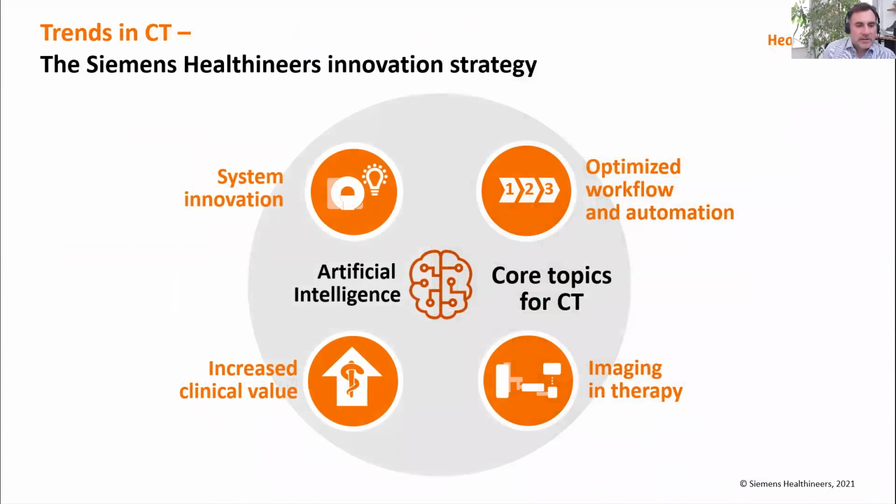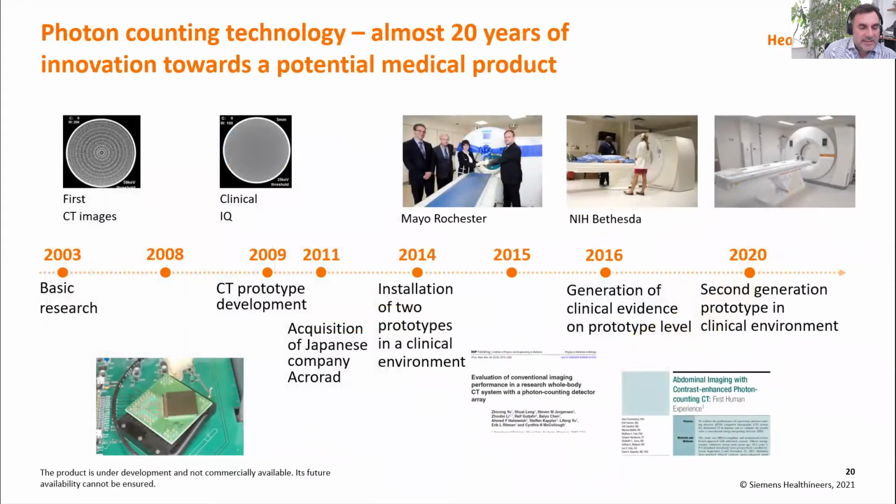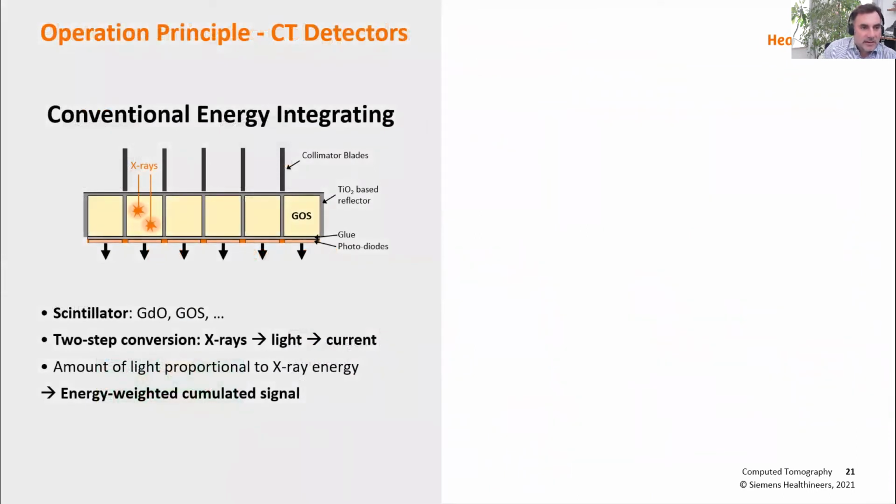Back to system innovation. We've been working on the key component of a CT scanner, the detector system, for quite some time. Over 18 years now, from basic research to a future final product. What is photon counting CT about? This shows the schematics of how today's CT detectors work. It's a scintillator-based two-step conversion principle from X-rays into an electric signal. First the X-rays are attenuated in the scintillator and visible light is generated, and then the photodiode array converts the visible light into an electric current.